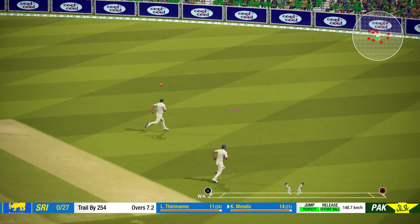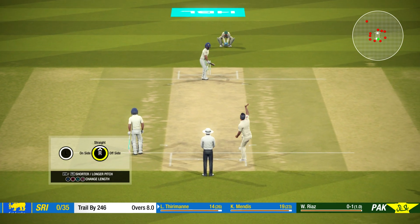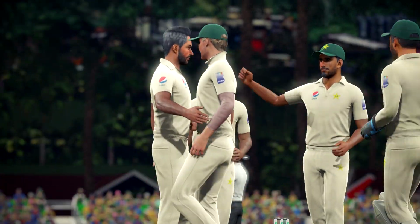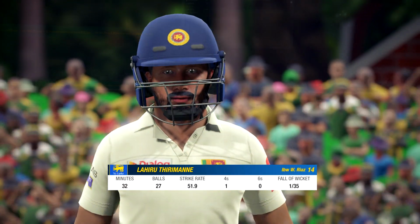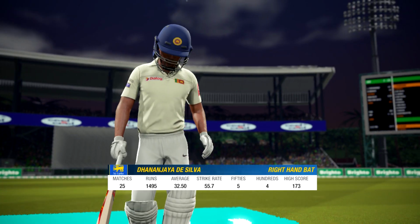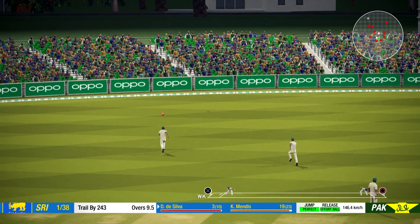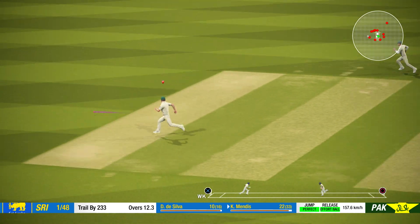And that's 4. They're confident in this one. Edges it. And that's the end of the... Oh, super shot.